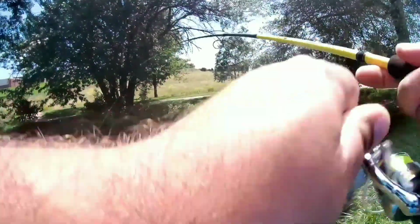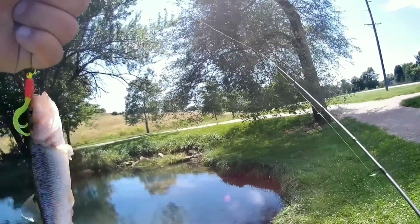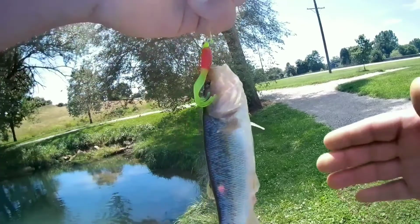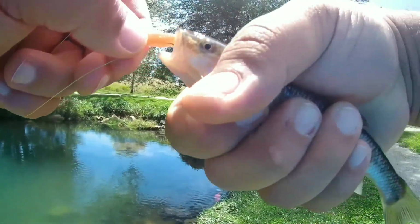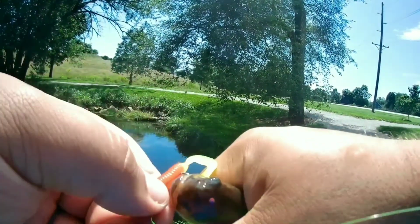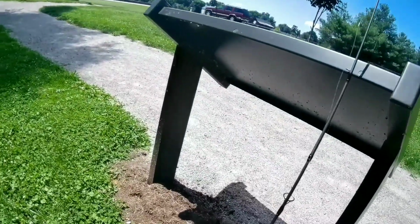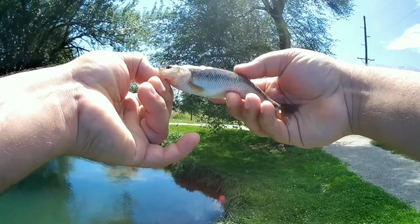Guess who? Oh, ladies and gentlemen, right off the bat, can't tell if this is a little coosa bass, a little rock bass, or a little gizzard shad. Check it out, man. Hold on, hold your taters. I'll get you out. Let you lay right there for a minute. Get his mouth open so I can look at him for a minute. He's a little old thing.